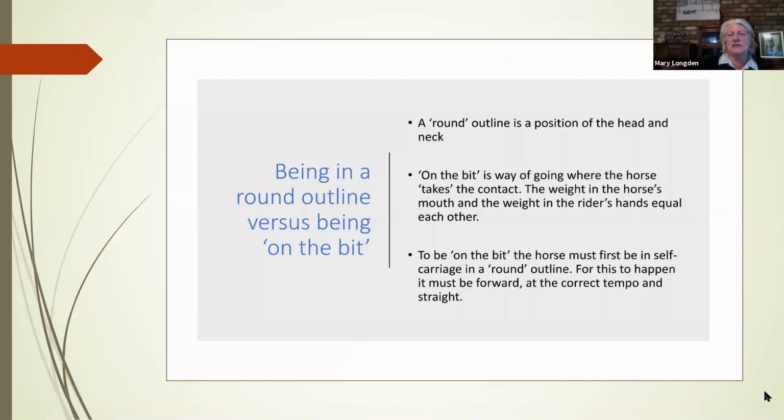Yes, so this is that the round outline is really just a position, and on the bit is the way of going. But in order to be on the bit, the horse first has to be in self-carriage. Self-carriage means it is in whatever outline the rider wants it to be in, and it is staying there itself. It is not being held up by the rider.